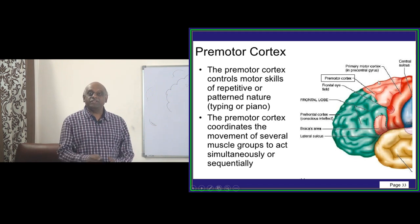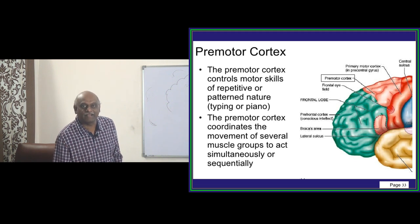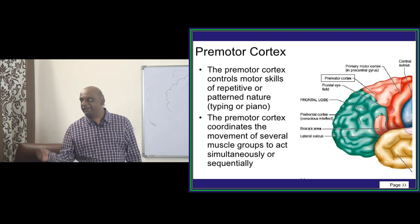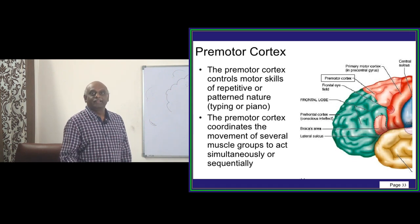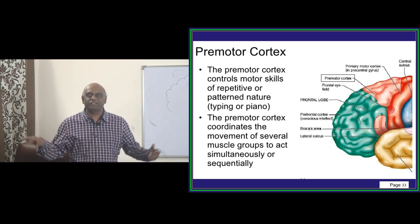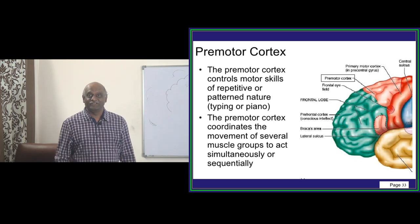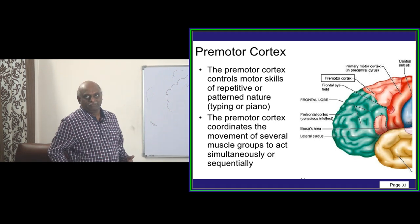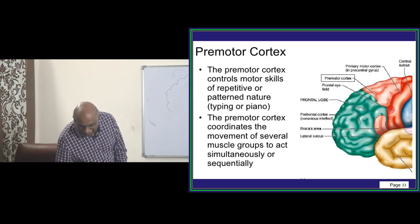So, the first girl in college when you are proposing, your motor cortex will work, for this there has to be skill. Then after that, your second boyfriend, second girlfriend, third girlfriend, as you keep dumping in life, your premotor will take care of it, because now you have become like a typist or a pianist, giving a cyclostyled dialogue on a candlelit night.